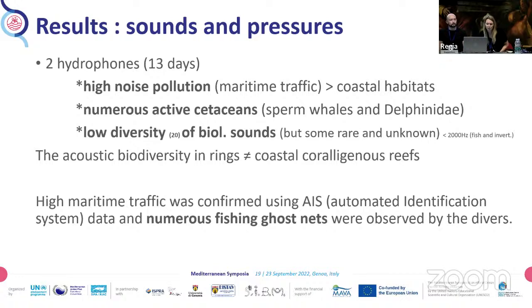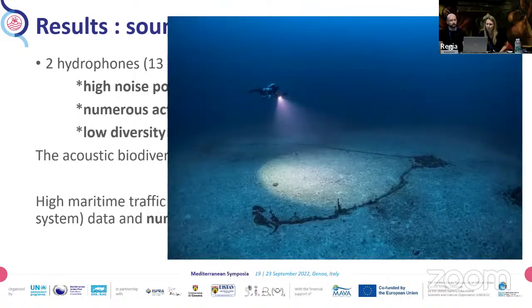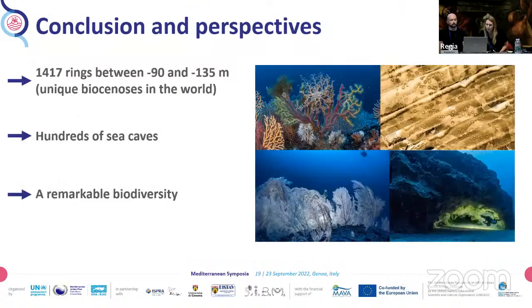And the acoustic biodiversity in rings is totally different from what we know on coastal coralligenous reefs. The high maritime traffic was confirmed using AIS, and numerous fishing nets were observed by the diver, like you can see here, a net on the central core. And to conclude.